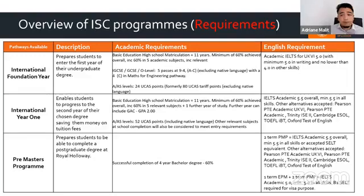Yeah. Now, the good thing about International Year 1 is that we also accept other English alternative scores. So we have Pearson, Cambridge ESOL, TOEFL iBT, and so on. So if you are not able to submit an IELTS, right, then these are the other scores that you are going to be able to submit as well.